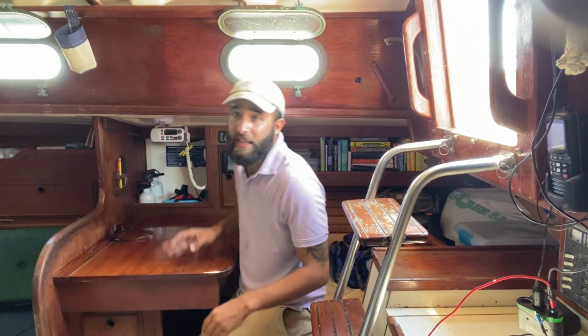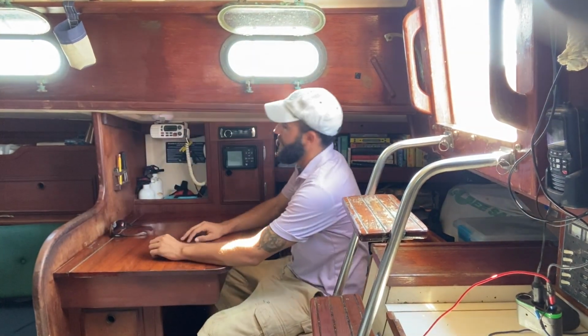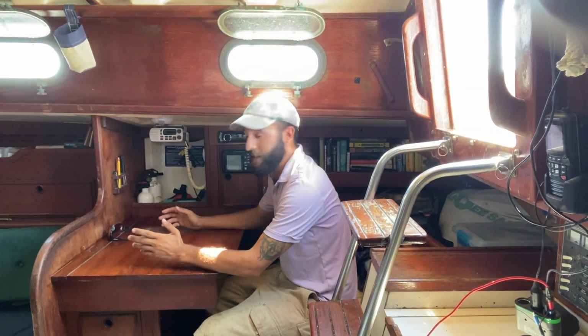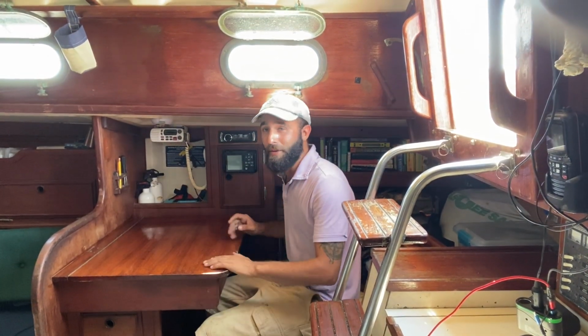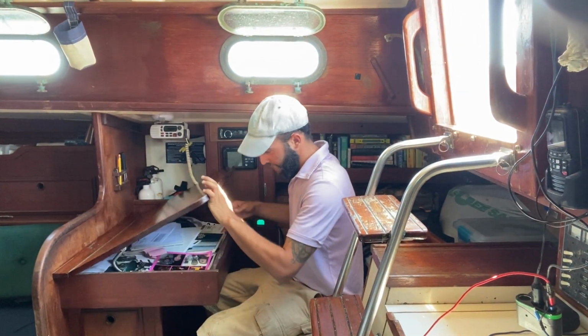Here is the nav station. It's pretty comfortable to sit here. I have nav station, chart table, whatever you want to call it. I got all my charts and stuff down here.